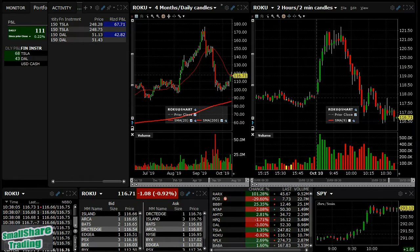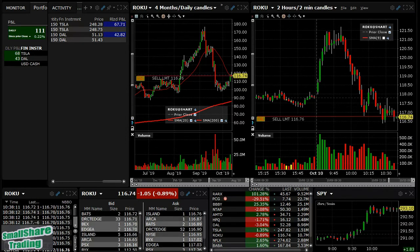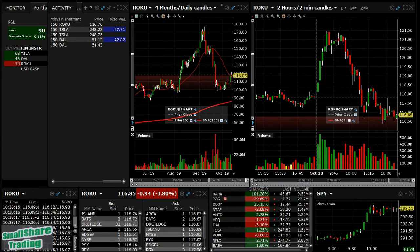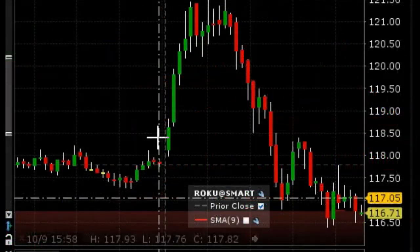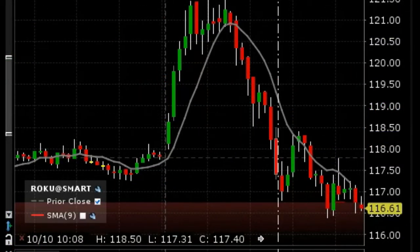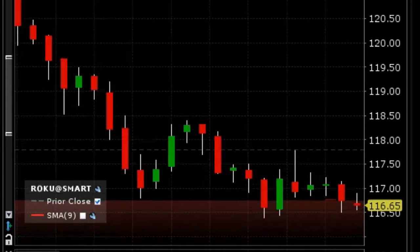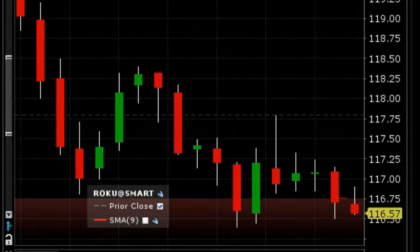ROKU. We're going to take this for a short right here at the ask. All right, we're in at 116.76. This thing climbed pretty good today, but then it just started dropping. It's been consolidating down here at the low end for a little bit, so we think it's going to drop below the lows here.